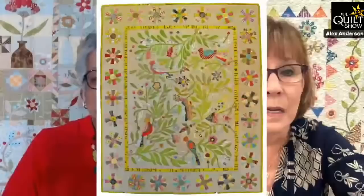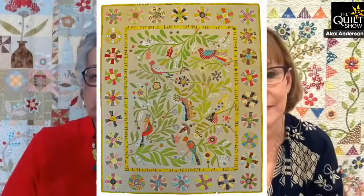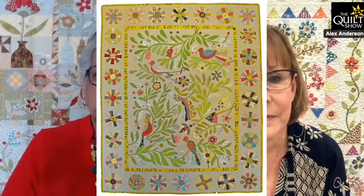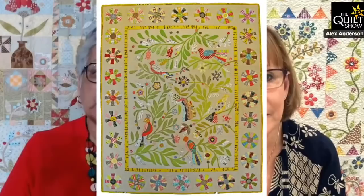This one is bird's eye view, and I wanted to make the birds stand out, so they are colorful, and then the leaves were green. But when I finished that center, I had it up on the design wall behind me, and I was so upset about it because I thought, you look so boring because of the background. It was just like a beige. And then I spotted the yellow with black writing on it, and the minute I put that on the sides as a border, it changed everything.